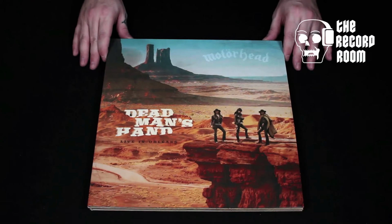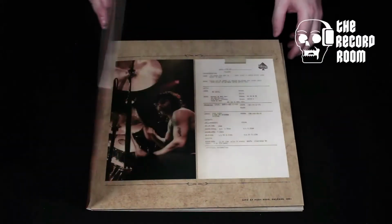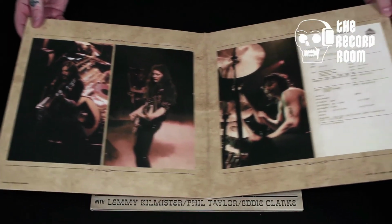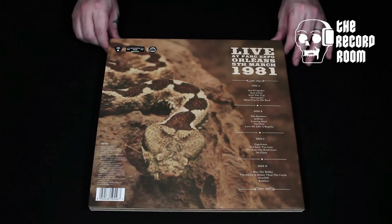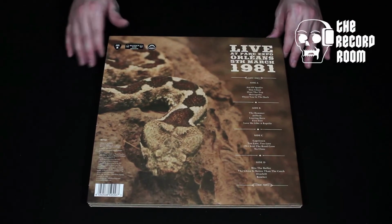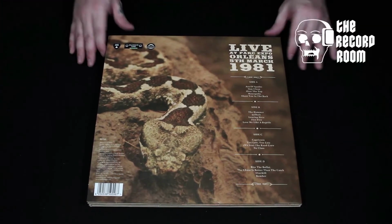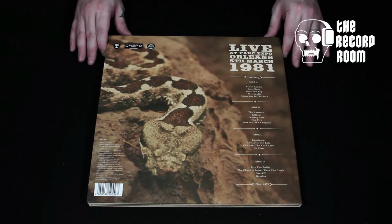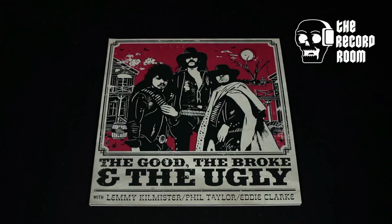You've also got here Dead Man's Hand, another live album, live in Orleans. And again, it's just a really nice attention to detail gatefold. I really hope these don't get commercially released, even though they've got barcodes on them. I'm kind of hoping that everything inside the box stays limited to the box, but who knows. Music is for everybody, and if they decide to release these commercially, who am I to judge? Live at Park Expo Orleans on the 5th of March 1981. So again, another really great period album there.